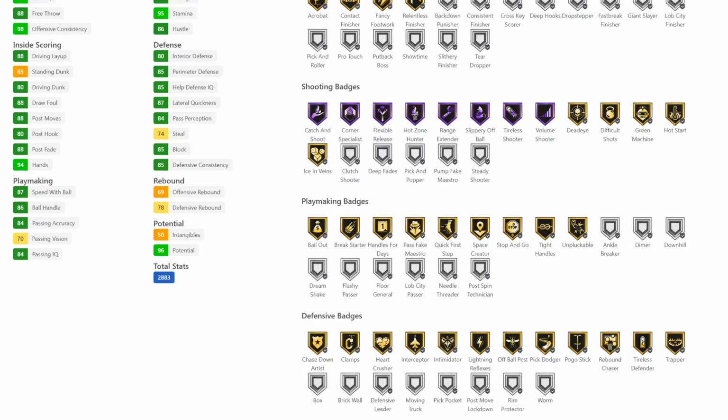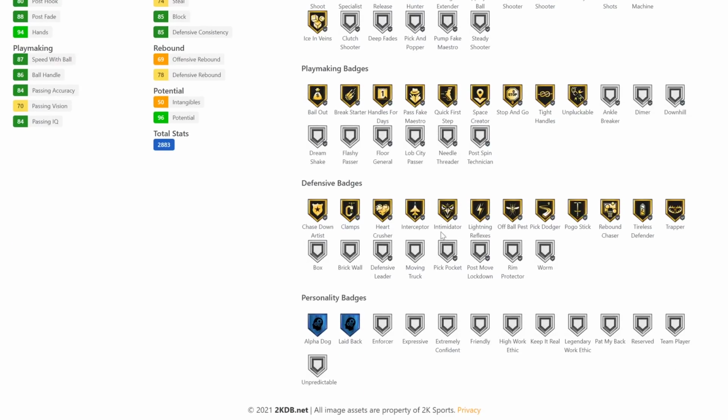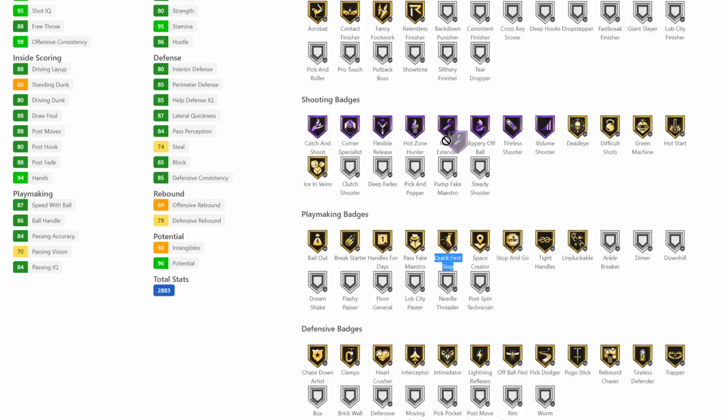His defensive stats might appear to be not great with a low steal rating. He's got gold clamps, gold interceptor, gold intimidator. He's also got gold rebound chaser, which is good. Gold quick first step. He's got half range extenders. He's the first of those guys with half range. Half flexible, half hot zone hunter.